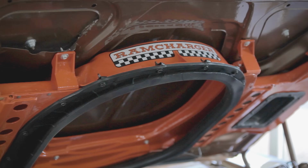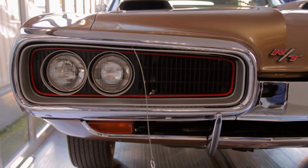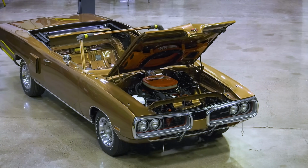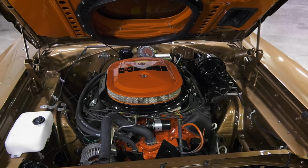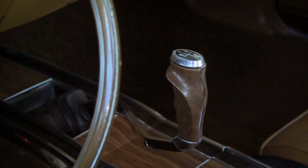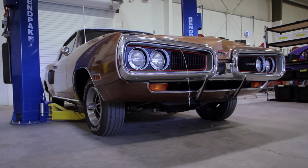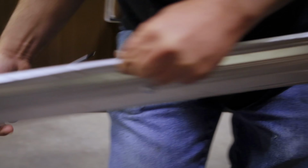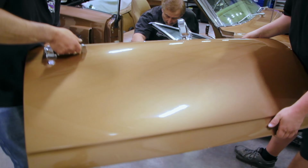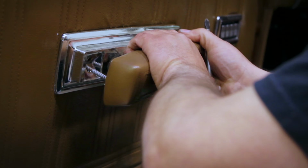The second Hemi to enter the Graveyard queue belonged to Mr. Brett Torino and his ridiculously rare 1970 Coronet RT convertible. Only 2 of these cars were built with a manual transmission, and this is the only one left in existence. You're talking about a car that has the wildest engine available, probably the wildest color available. It's a convertible top, it's a 4-speed, it's a super track pack car.